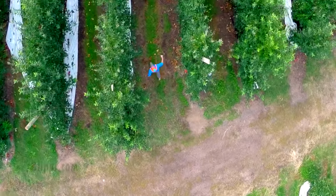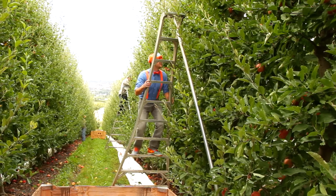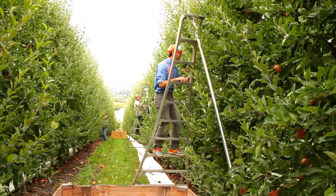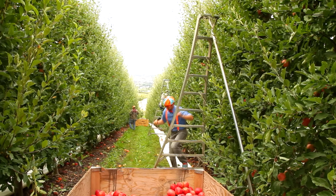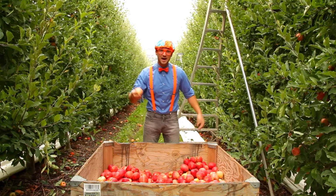Every apple at the grocery store came from an apple field. First, you gotta pick the perfect fruit. Like this one. This one looks really tasty. And after you pick it, you put it inside the bin with all the other apples.